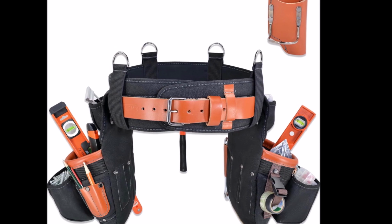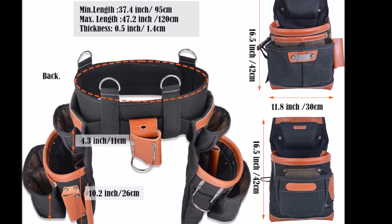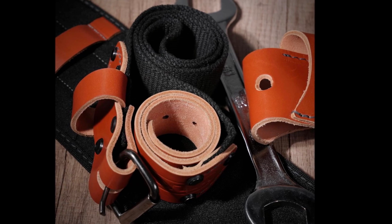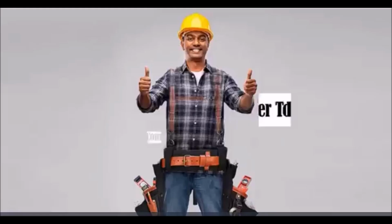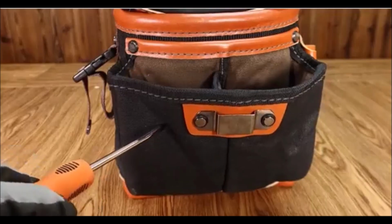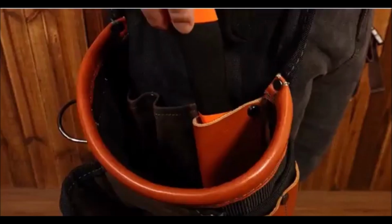Number 2. The Welkenland 22 Pockets leather tool belt is built with top-grain buffalo leather, making it extremely durable and suitable for tough carpenter work. The 0.2-inch thick leather ensures the tool belt can handle heavy use, while the reinforced pockets and belts provide additional strength and longevity. Designed with comfort in mind, this tool belt features a padded, removable belt that is 5 inches wide and 0.5 inches thick, offering great support during long work hours. The adjustable belt fits waist sizes from 38 to 48 inches, ensuring a secure and comfortable fit for most users.